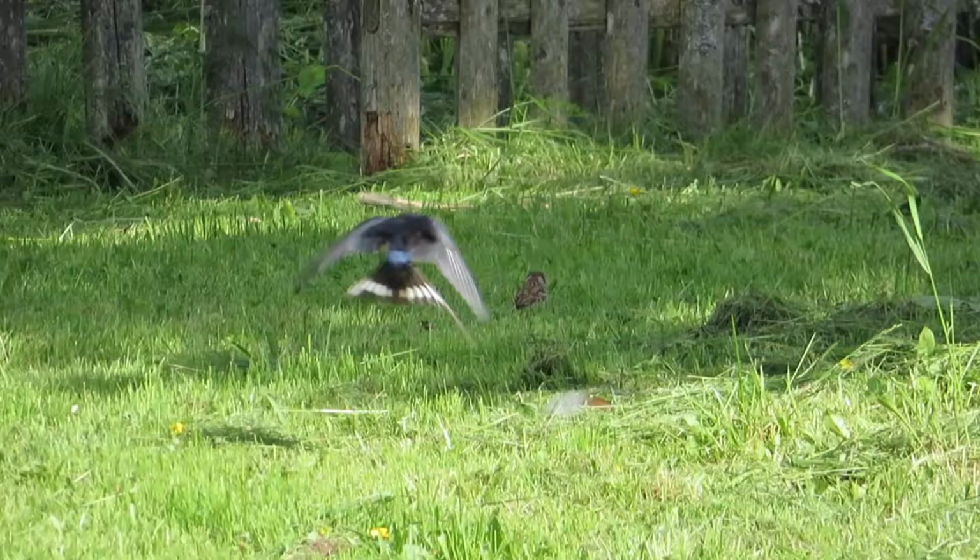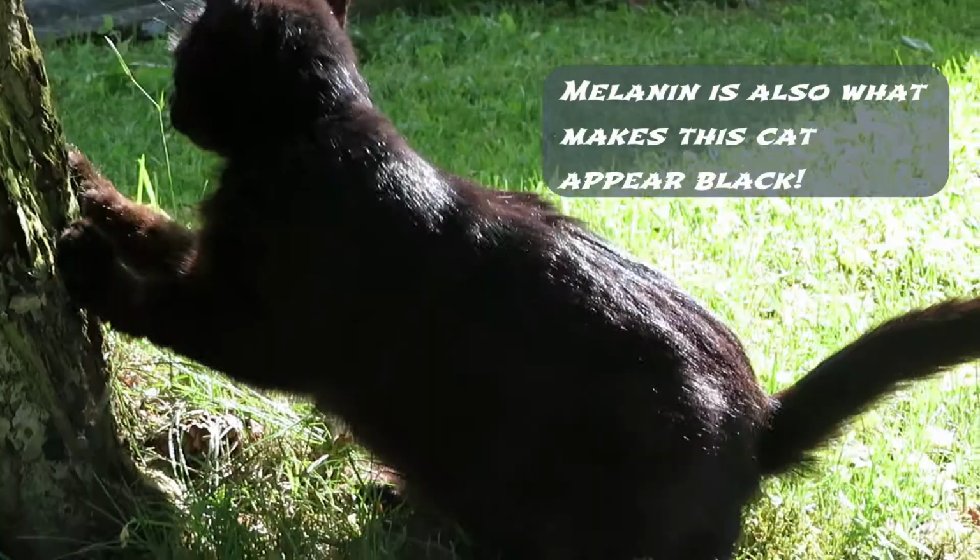The way that barn swallows pick their mates is based on how they look. And for a barn swallow, having a long tail is very, very important. But also it's important to have white spots on your tail feathers. The white feathers contain no melanin. Melanin makes the feathers stronger, but without melanin, they're weaker.